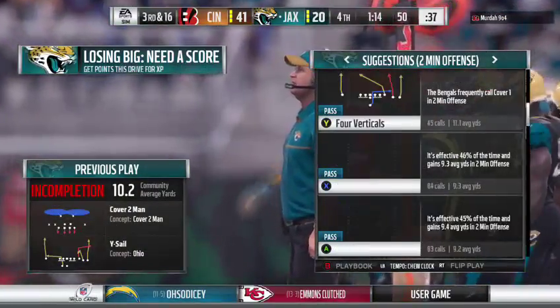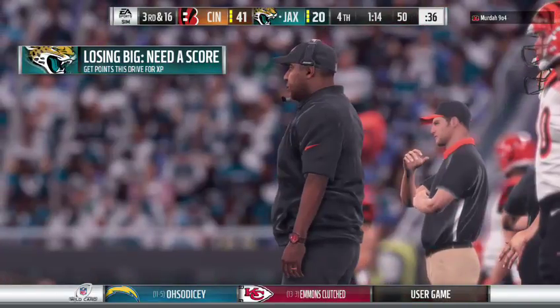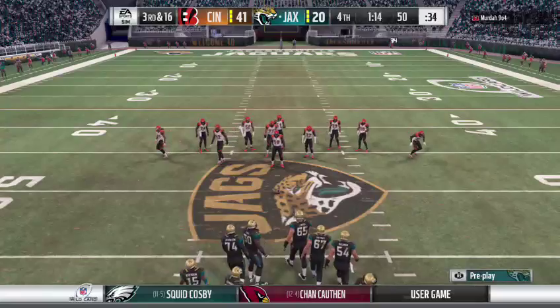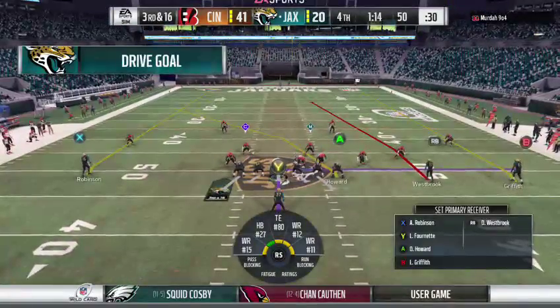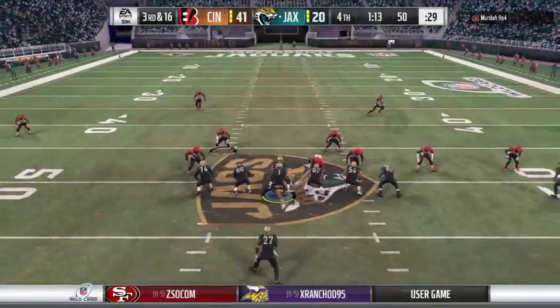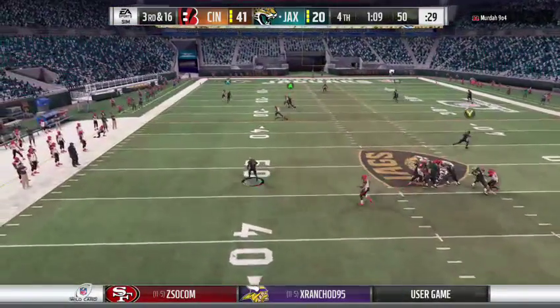And his throw is incomplete. He was trying to find O.J. Howard, and it's third down. Brandon, at least there's one bright side to that incompletion. What's that? It wasn't an interception. Wow. You're a nice guy. That was kind of savage. But correct. No pick, just incomplete that time.